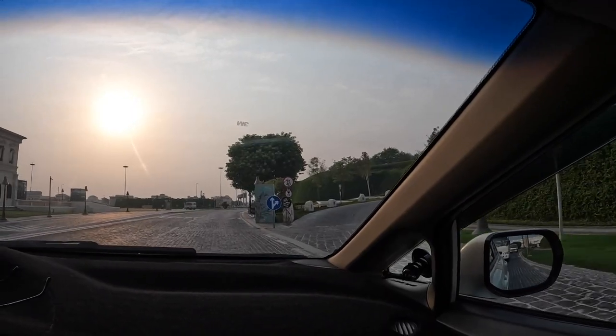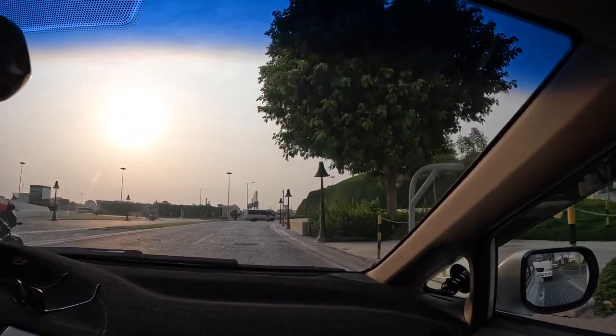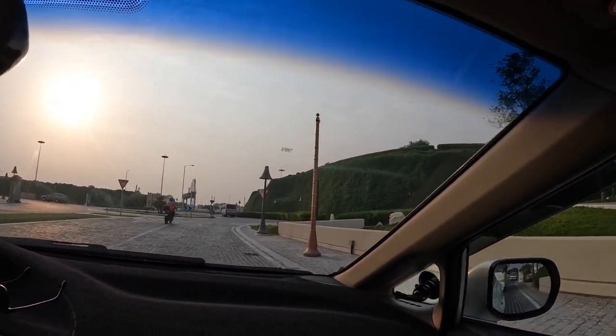Destination, we're going to the Pearl. So we're finished at the first destination. This is Qatar Park, so beautiful and so relaxing, especially top of the mountain.